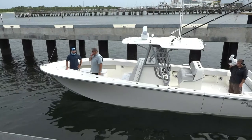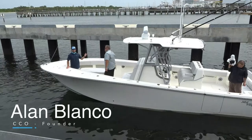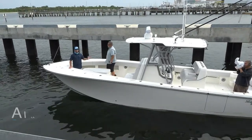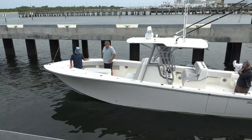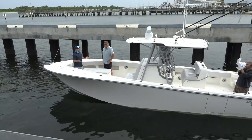How you doing? I'm Alan with Center Consoles Only, and I'm here with Eric Castillo, and this is the teddy bear of SeaVee Boats, one of the main sales guys, got a bit of experience, and we have the pleasure of walking through the 322Z with him here today. Thank you very much for spending a few minutes with us, my friend.